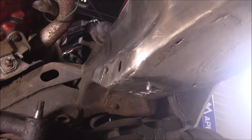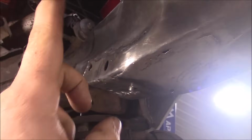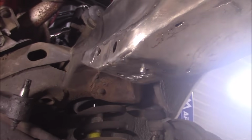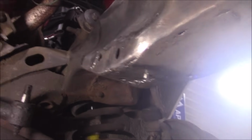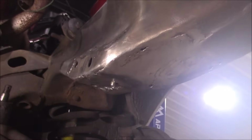Surprisingly, I checked the rest of the frame because I knew this was bad, so I kind of figured the rest of the frame would be rusty, and there's no rust at all in the rest of the frame. These normally rust out in the rear, like in the rear control arm area, and somehow this one survived. This is the only rust in the whole frame right here.